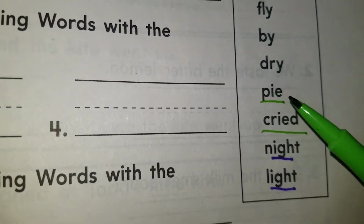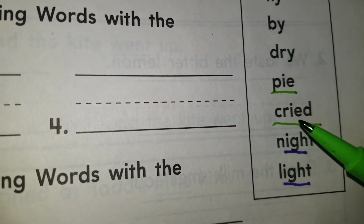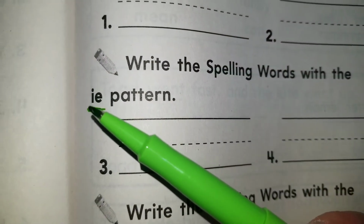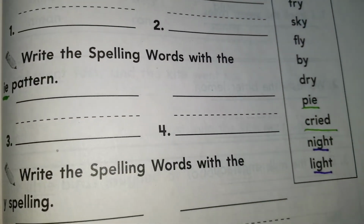Estas dos palabras vamos a copiarlas aquí. Son las que tienen el IE pattern. Las vamos a copiar aquí. Pie and cried. We're going to copy them right there.